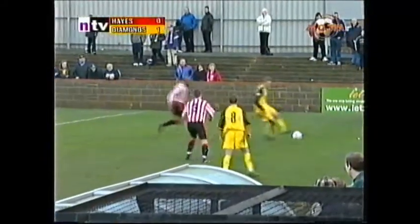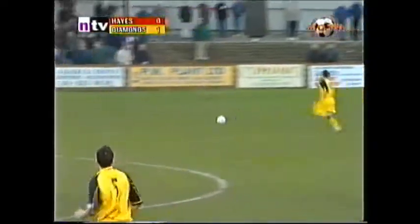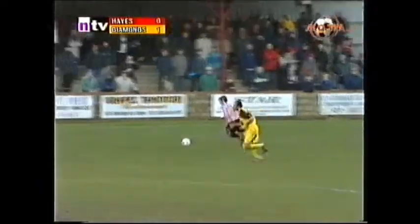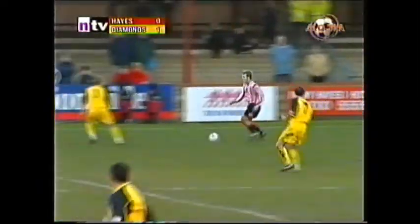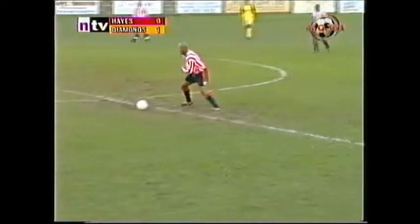Brady beats them all in the air. Burgess switched sides now. It was a good reverse ball from Burgess. Nobody in the middle. Good period of pressure this for the Diamonds. Underwood loses out in the tackle, ball spread wide.